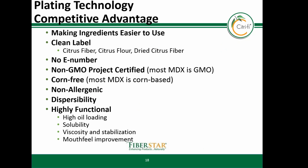As mentioned before, Citri-Fi has high surface area, which is not only great for water holding, but this natural fiber can also be used to turn liquids into dry flowable powders. For instance, Citri-Fi can hold 20 to 25% of oil, and in some cases up to 30% of oil, depending on the oil used.